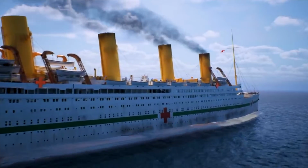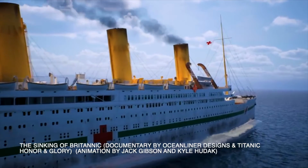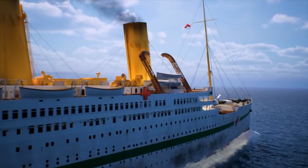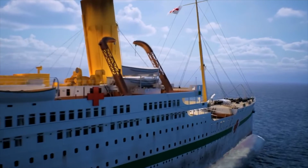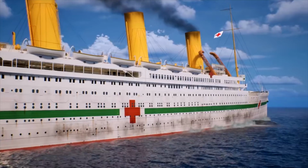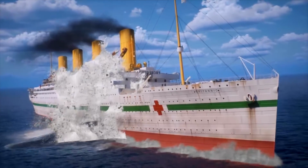In November of 1916, His Majesty's hospital ship Britannic, after a brief stop in Naples, was on her way to her destination, which was towards the Kea Channel. Little did they know this would be her final destination, as she would strike a sea mine in the Aegean Sea on the morning of the 21st.